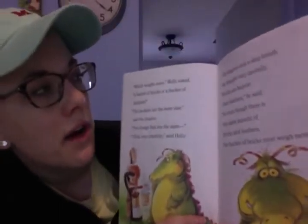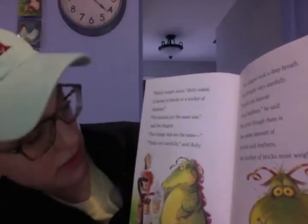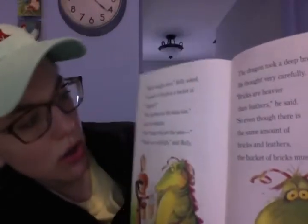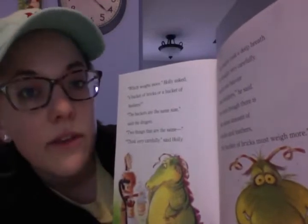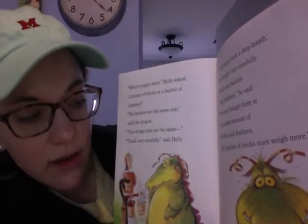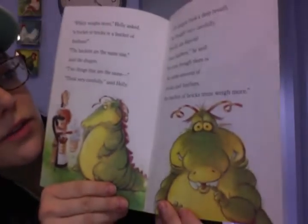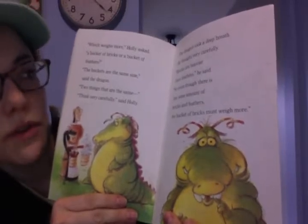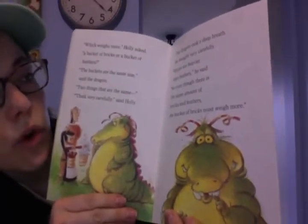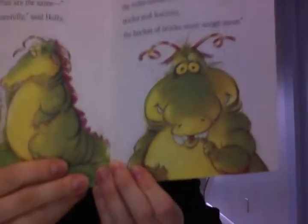Which weighs more, Holly asked, a bucket of bricks or a bucket of feathers? The buckets are the same size, said the dragon. Two things that are the same. Think very carefully, said Holly. The dragon took a deep breath. He thought very carefully. Bricks are heavier than feathers, he said. So, even though there's the same amount of bricks and feathers, the bucket of bricks must weigh more. Is he right this time? Or will we have to go?